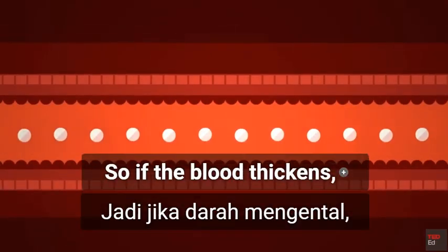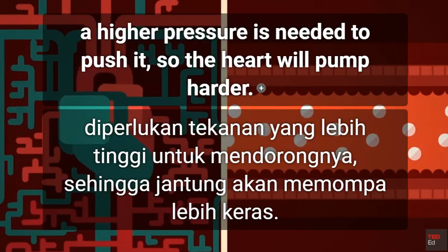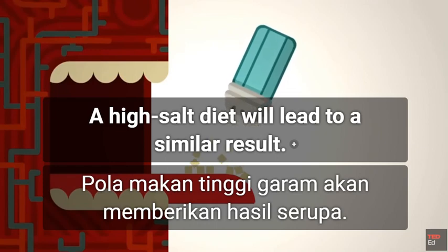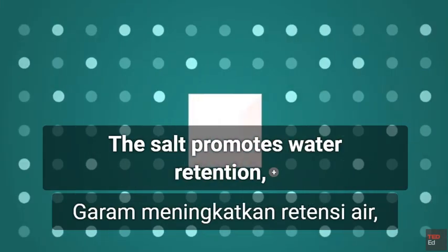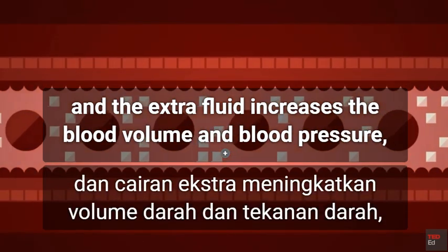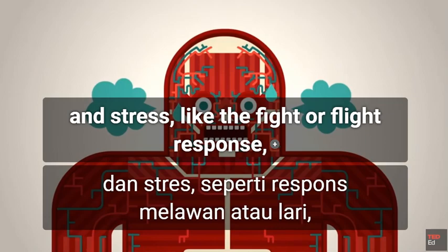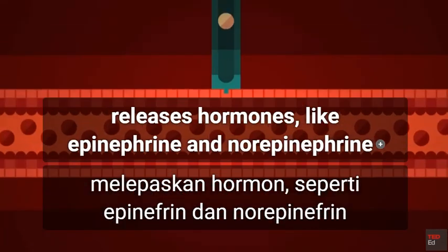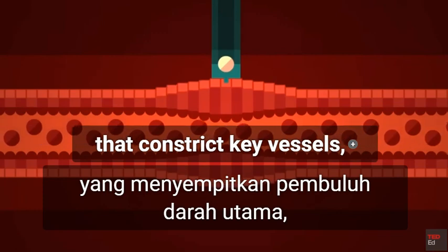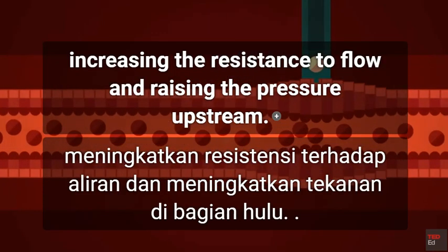So if the blood thickens, a higher pressure is needed to push it, so the heart will pump harder. A high salt diet will lead to a similar result. The salt promotes water retention, and the extra fluid increases the blood volume and blood pressure. And stress, like the fight or flight response, releases hormones like epinephrine and norepinephrine that constrict key vessels, increasing the resistance to flow and raising the pressure upstream.